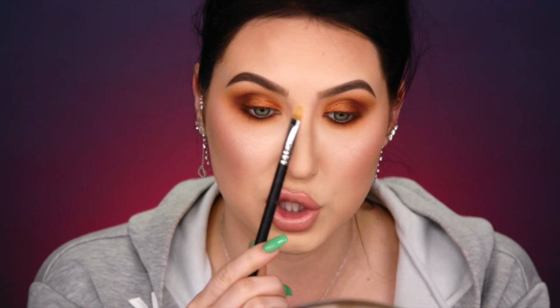I'm gonna go in with this MAC 242 brush right here. What I love about highlighting is obviously the way it looks in the end. I think it just pulls it together and makes you look like that MAC girl, if you will. Growing up, I always walked by the MAC counters and was like, oh, I wanna look like a MAC girl one day. They have such highlighted brow bones. That was just my own little thing.